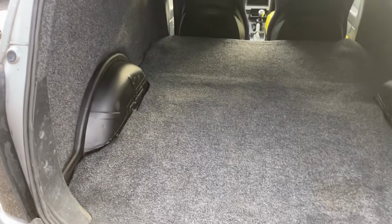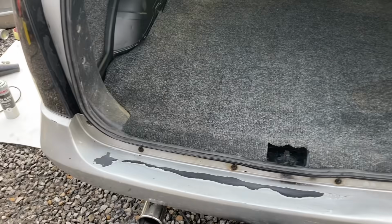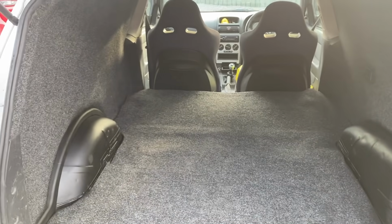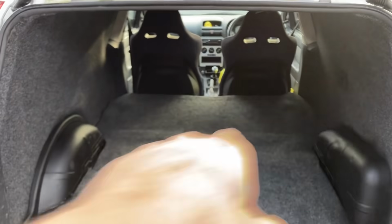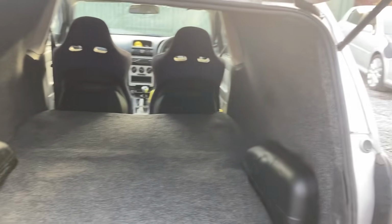The back's tidied up enough. I would have liked to have got the bumper sorted out, but I ain't got time in this one. Just tidied it up loads. I've glued it to the back of the seat, so I'm gonna lift that up. I'm just gonna trim around the edge of the seat for the rear seats. But yeah, got all that side glued back up.